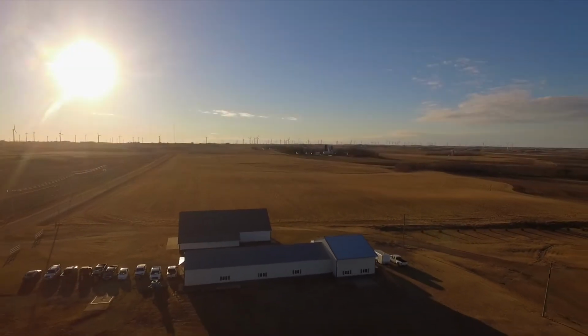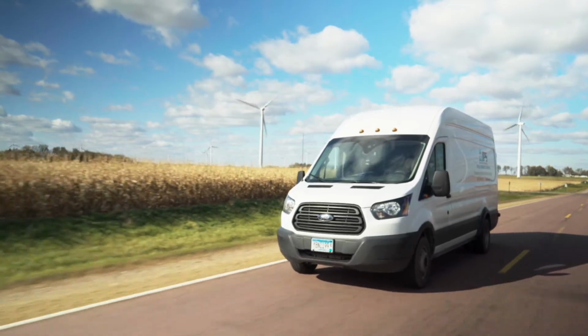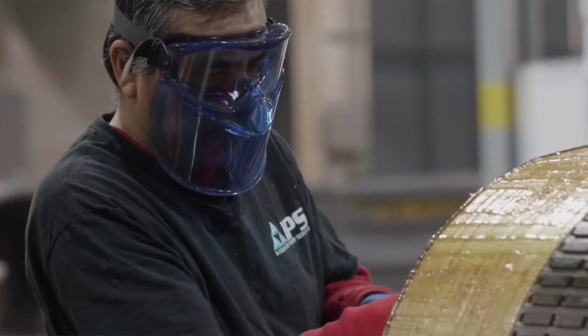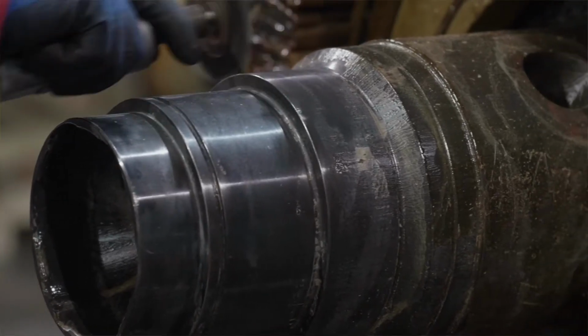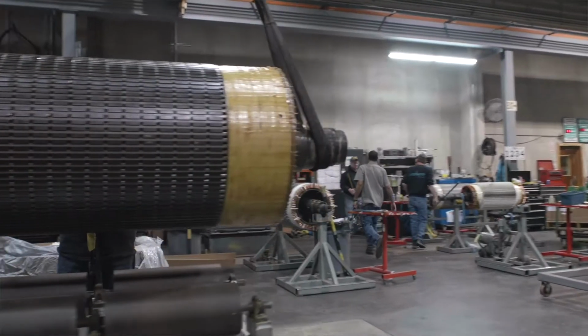In 1996, my family and I started the first wind power services company in the U.S. That company became part of IPS in 2008, and today, IPS is North America's #1 supplier of wind turbine and generator service and repair.